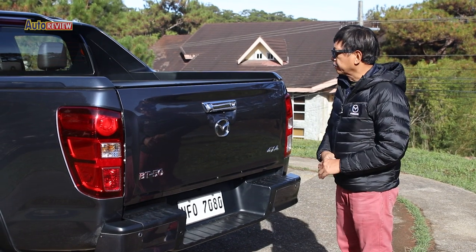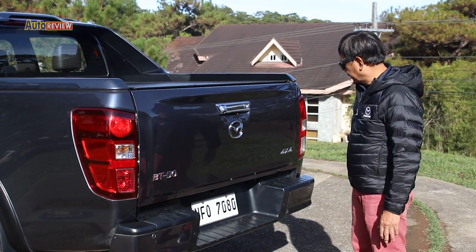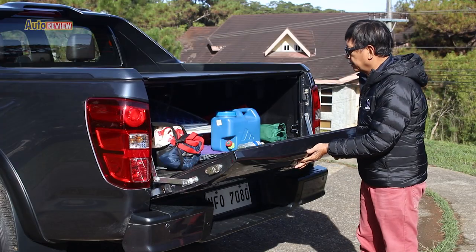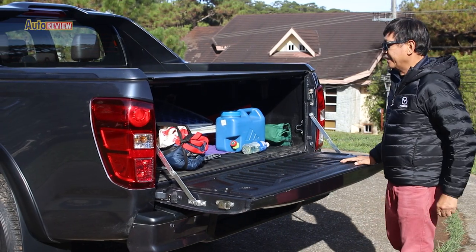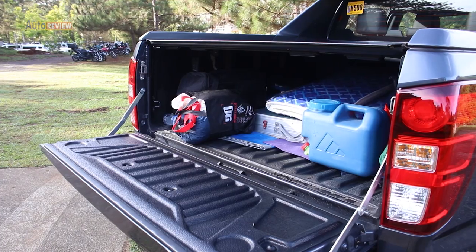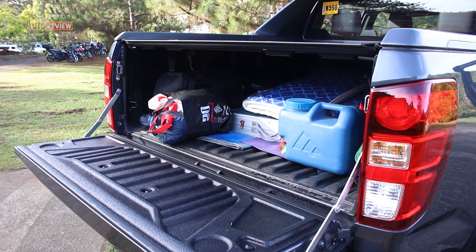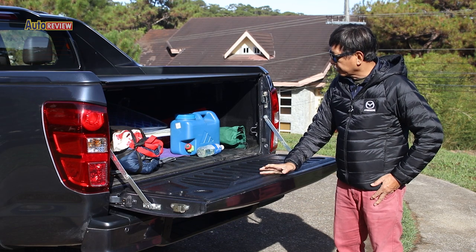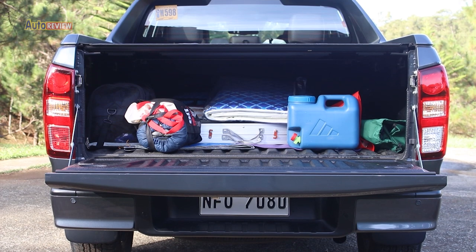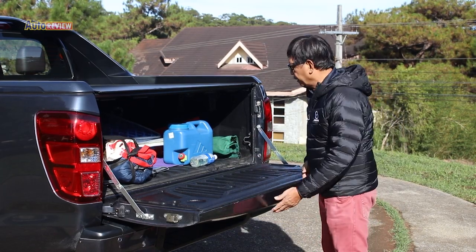Now this part is very interesting. You have a covered pickup bed and then a lockable tailgate, and again wider stepboard for the rear. Oh, a lot of stuff right here. So the good thing about having a cover for the pickup bed is that you can put in as much stuff as possible at the rear. We just came from a camping trip to Lake Tabeo, so you see some of our stuff right here, folding cot, and then the folding mattresses, and then we have extra water right here.